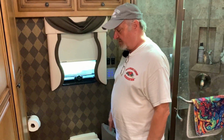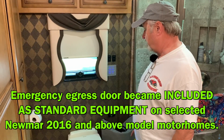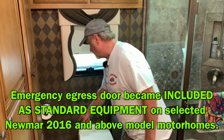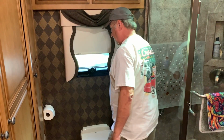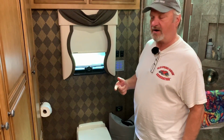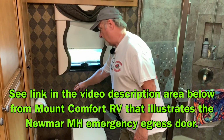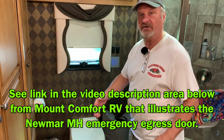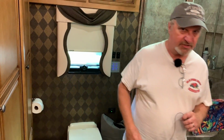So on model year, I believe 2016 and above, they started to make a fire exit door that allowed you to open the back here. And in the beginning, you kind of had to step around the toilet and you could jump out. And then they got a little smarter. Then they made it so that when you open the door, there was a Velcro panel that you just pulled off, and then a ladder would kind of tumble out and you could grab on the grab bars and get out. Let's go in our bedroom here.